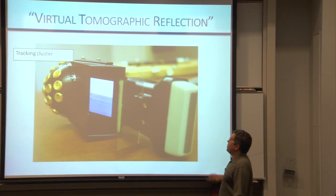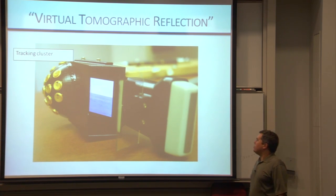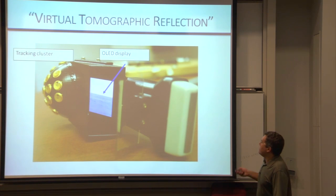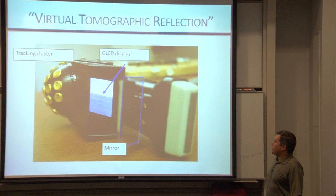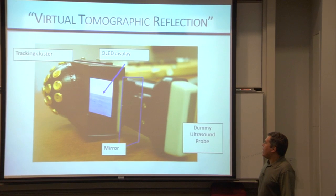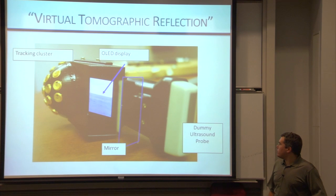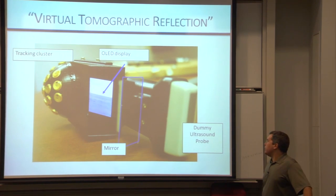This tracking cluster device on the back was tracked by an infrared tracking system. There was an organic LED display that was reflected off of this partially reflective mirror, and then a dummy ultrasound probe. Using this, we were able to run a variety of psychophysical studies and look at some of the background as to why the sonic flashlight worked.